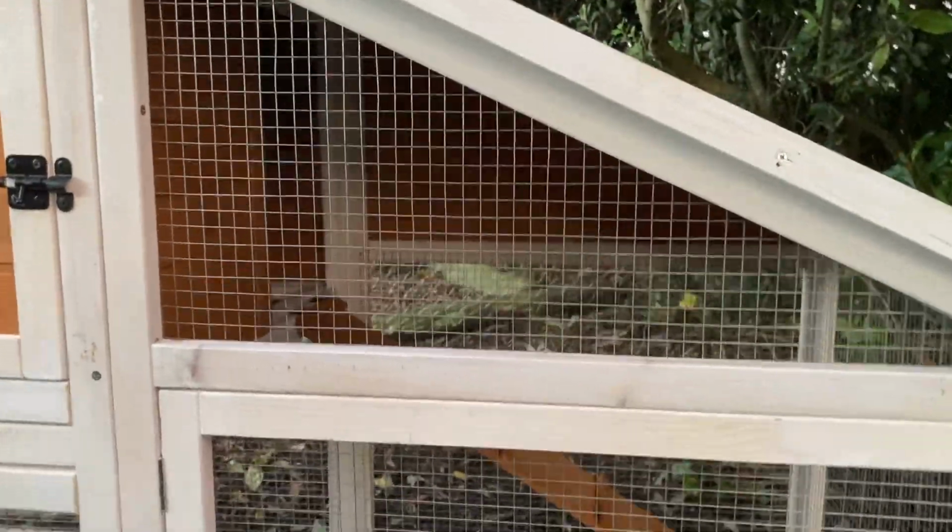Look at you. How about we just do this? Oh, look at that. What's that? Hey? Look at you. Say hi, Dal. I've opened the door for you and there's food downstairs. Okay? Let's see if they come out.